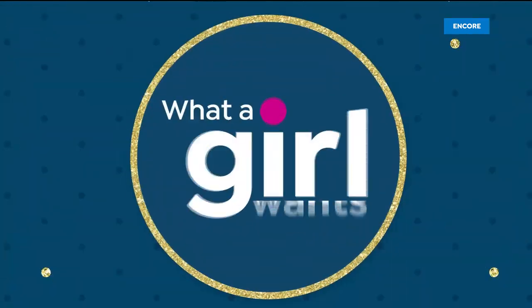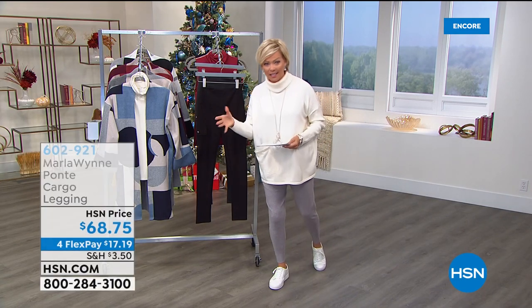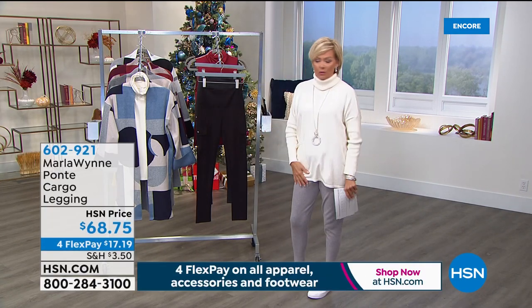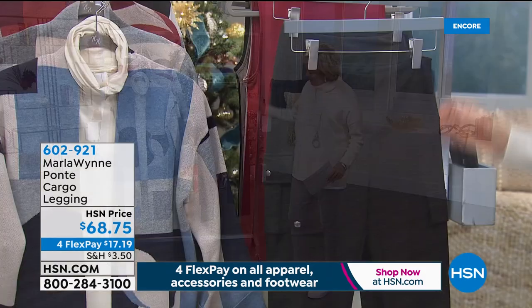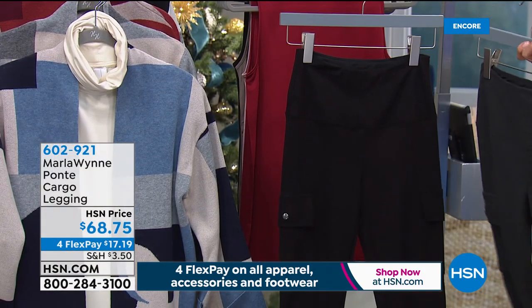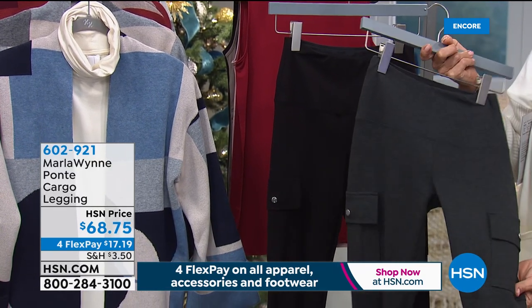But let's spend a minute or two on these really very sexy cargo pants. I mean, that doesn't typically go together. But the way you did these, Marla, I love the nice wide banding at the waist. Just the clean, classic elements of what a cargo pant is known for, with that one side pocket, a great little snap.